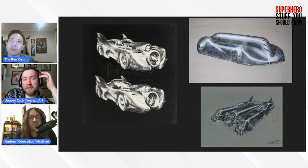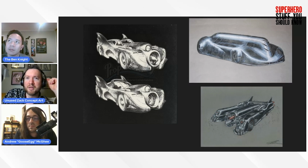Okay, so definitely a B plus for the bottom right one. I do think it's a really intriguing design. I like the little hints of red in it. It seems like it still kind of fits in the Burton Gotham, the first Gotham. There's something about it. The Shield one is fine. It pretty much looks like it does in the film.